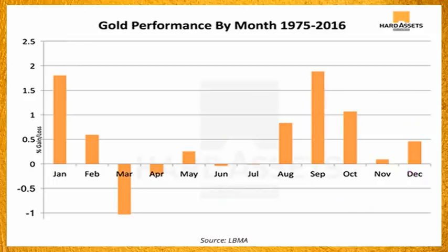And finally, we come to intra-year changes. Gold and silver are certainly known to exhibit seasonality, and according to this chart, the best months to buy gold are March and July. And if you want more detail about gold and silver seasonality, go and see my previous video on that.